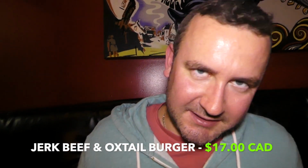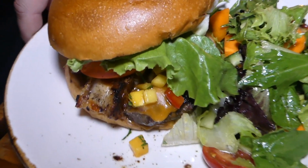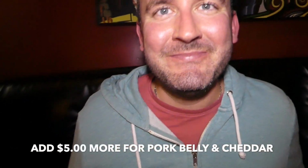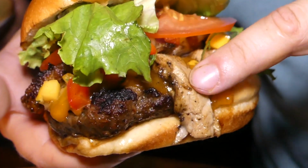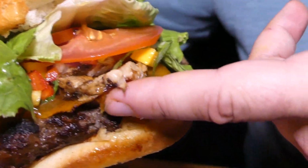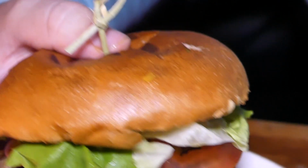This is, I think, the most exciting item of the night. This is an oxtail and beef burger, so the patty is made from oxtail and beef. We've also requested cheese and more of that succulent pork belly on there. Yeah, I think this will be a pretty monstrous burger. Other than that, I'm not sure what else is on there, but you could look at the little tongue of pork belly just sticking out, just teasing us with its delicious juiciness. There's some cheese on there, and I think what we're gonna do is we're gonna cut it in half.